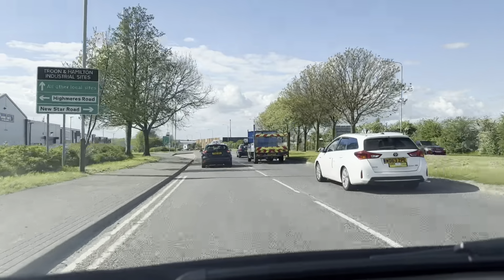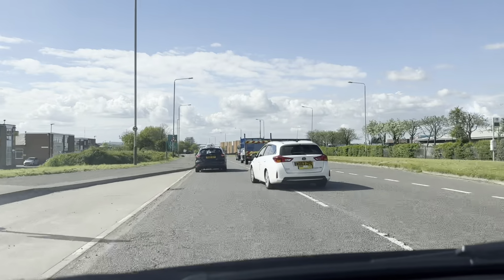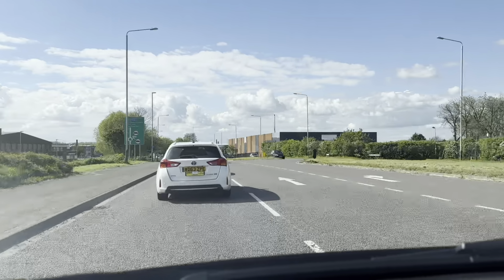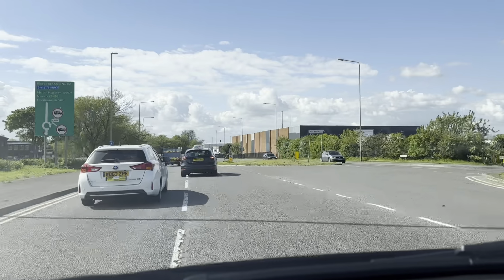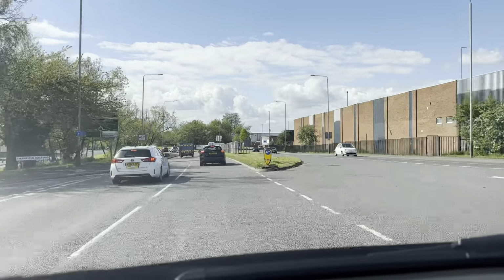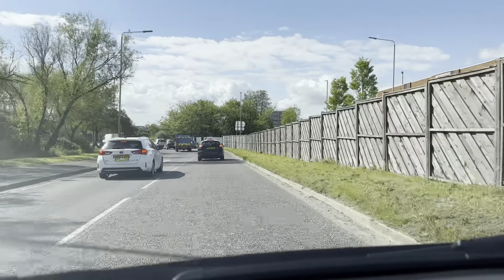Okay, roundabout, we are turning right, 3rd exit. If the road is busy, better get to the right hand lane early by signaling early. Then signal off because of the road on the right. And again, before the roundabout, make sure you signal. So we're turning right, 3rd exit.